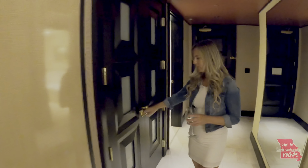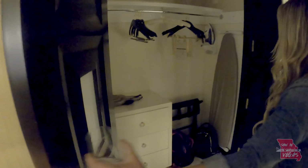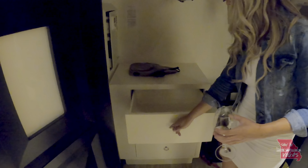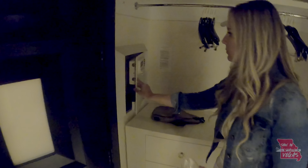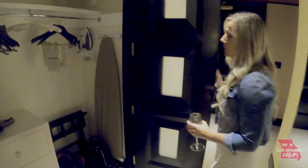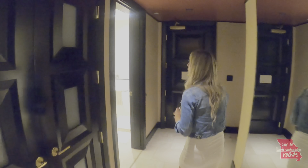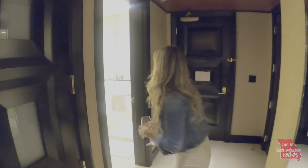Over here we've got the closet. And then we have the dresser drawer cabinet here, three separate drawers. We have your room safe as well in the closet. Let's go check out the bathroom. Yeah, let's check out the bathroom. It's beautiful. Brace yourself.